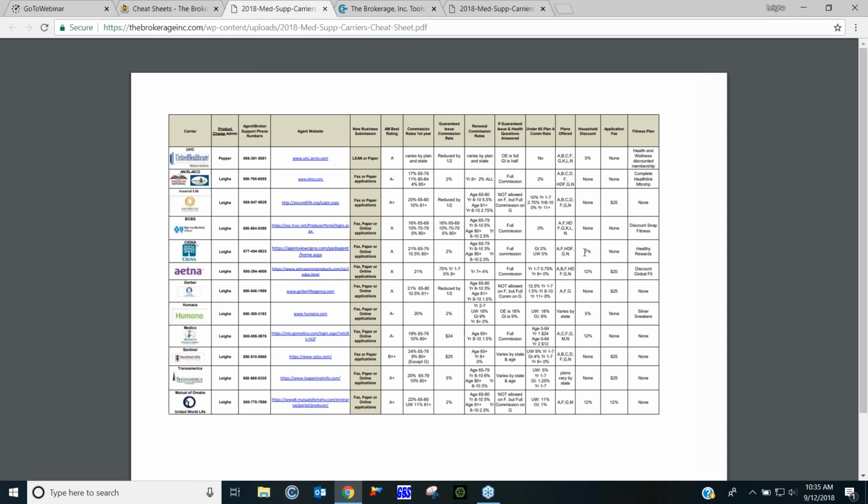They are a little liberal with that, so it could be a husband and wife, a brother, sister, two best friends. As long as two people in the household are over 65 on the Cigna plan, they would both qualify for the 7% discount. Sometimes I've had it happen where the husband turns 65 and the wife won't turn 65 till next year. But she says, I'm going to get a Cigna plan then.